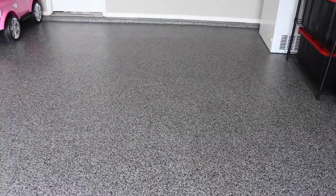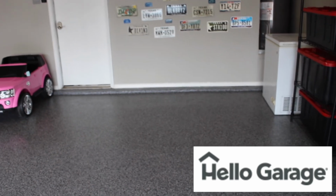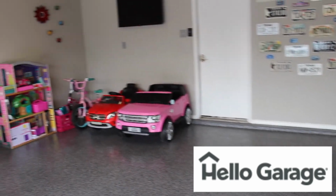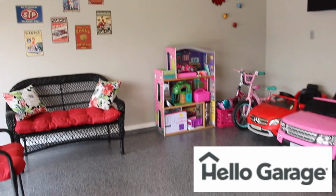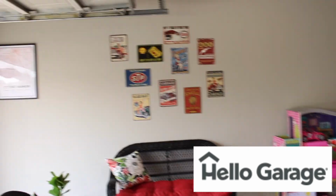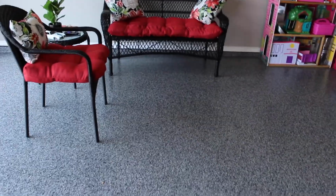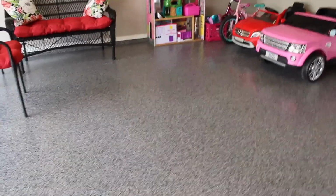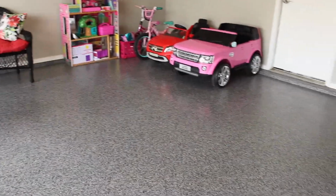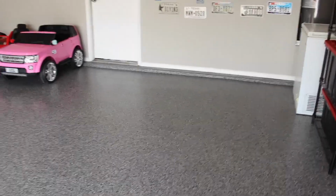And I contacted a few companies and got some quotes, but I really liked Hello Garage. When they came out, their salesperson was wonderful. He explained to me the whole warranty, the process, and we got everything done really fast. And it's not slippery like epoxy, and it's going to maintain its color. It's chip free, it's scratch free. I mean, this is going to last a while.